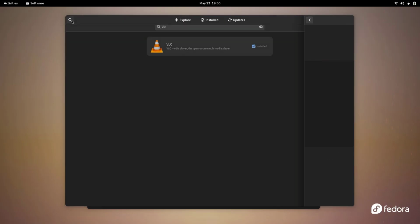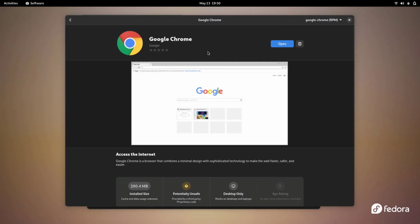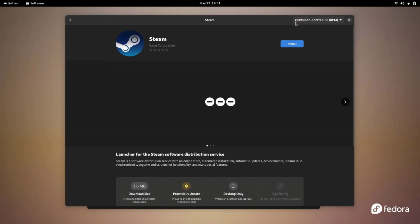And also other software like Google Chrome, which is one of the most popular web browsers. It's also available, and I've already installed this. Similarly, other apps like Steam to play games, we can install this. It's available here from RPM Fusion non-free software, and to install this, just press on install.